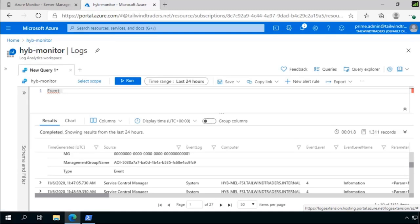And we have the same things. We have examples, for example, for governance, where you can build a governance dashboard also based on these log queries, right? So very powerful tool, something you really should definitely have a look at. So this was the hybrid security monitoring demo.